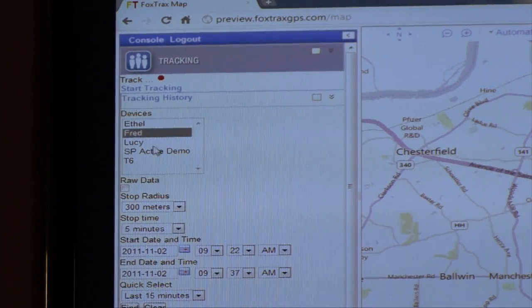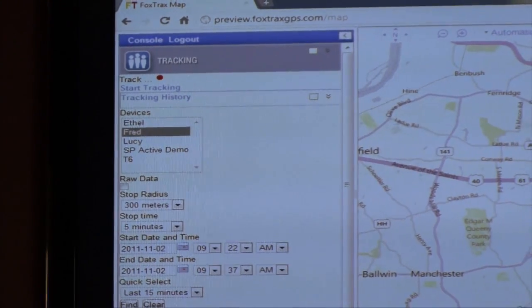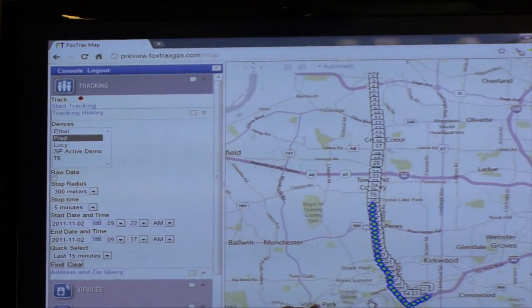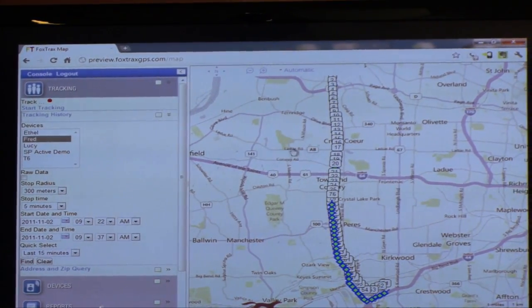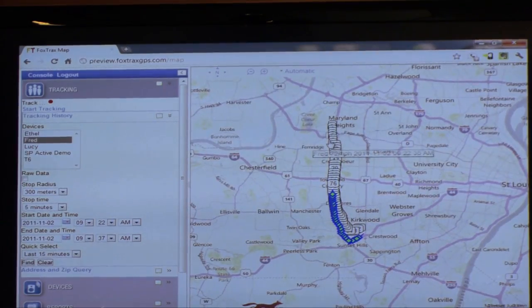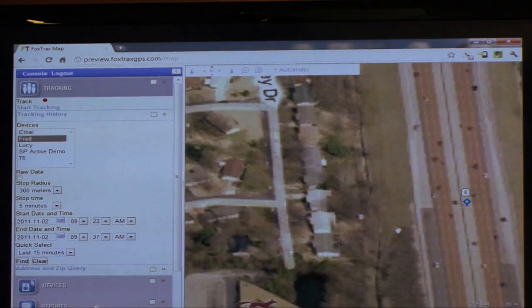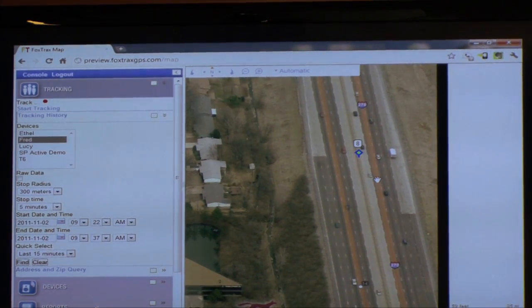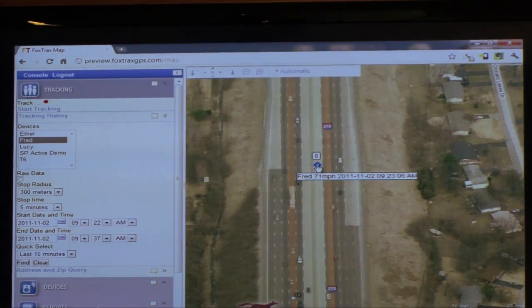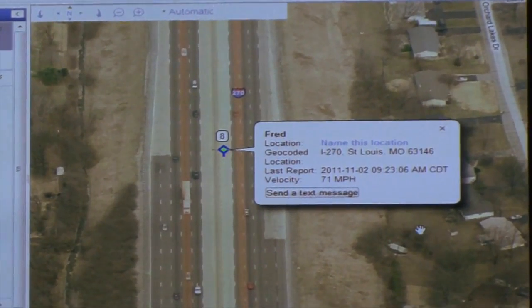Okay, I'm going to show Fred, so I've selected Fred up here. I'm going to show the last 15 minutes of his driving. And there you go. You can see we have a history of what Fred was doing over the last 15 minutes. If you zoom out, you can see his entire route. We can zoom way in and we get an extremely detailed aerial photograph of that particular point. Again, anytime you see an icon, you can click the icon, a tracking icon, for more information.